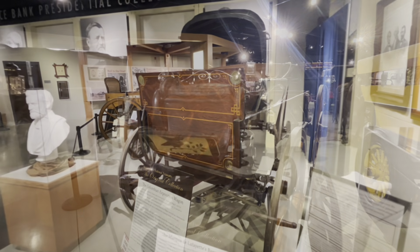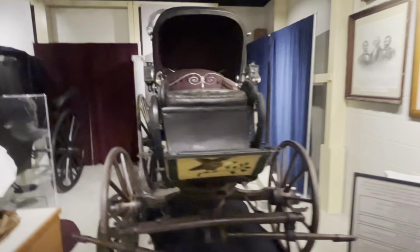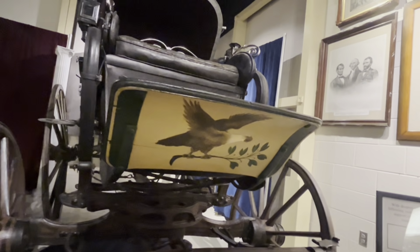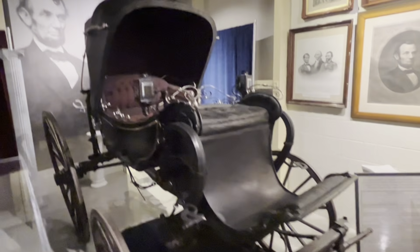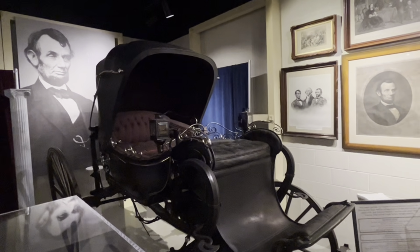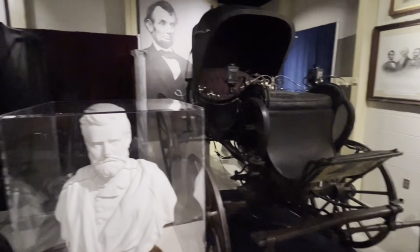So let's talk about some non-Studebaker built carriages. This one was commissioned by the United States government for the Revolutionary War hero Marquis de Lafayette when he returned to the United States for a grand tour in 1824. Yes, this was used by a general who fought in the Revolutionary War.